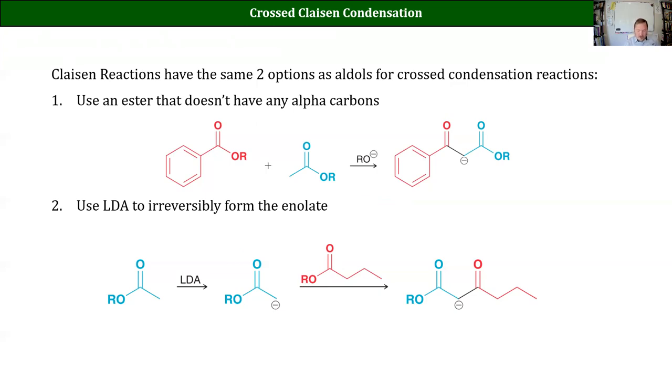All right, so changing the order of those would change which molecule you got, right? So controlling the order of what you mix with the LDA first and then expose it to the other ester controls what you use as your nucleophile and what stays as the ester.